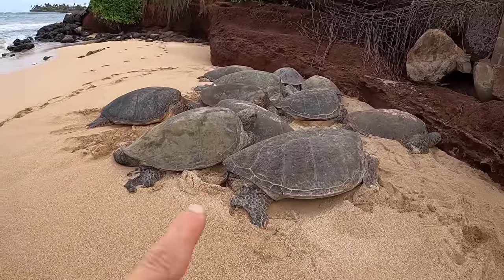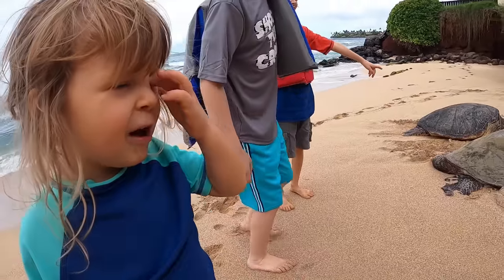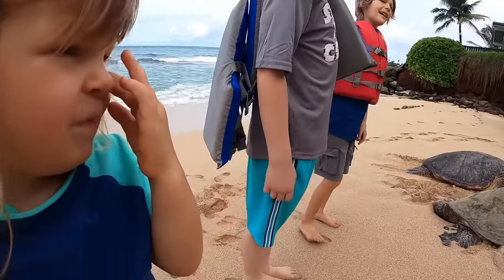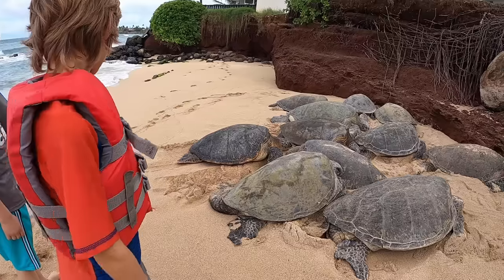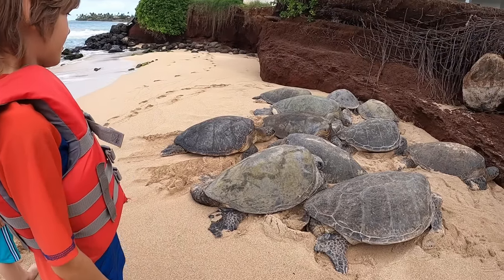Oh, look at that one. It's laying its head on the other sea turtle. Look, that is so neat. Sea turtles do like to cuddle up. Yeah, they like to cuddle up. Oh, it's moving. Look, it's going up closer to the other sea turtle.